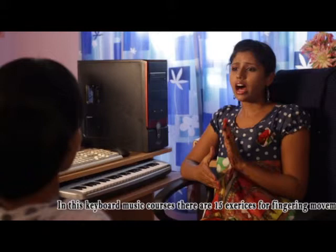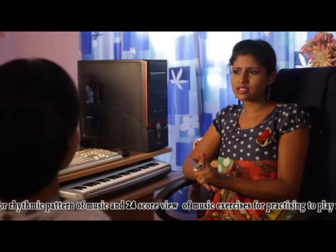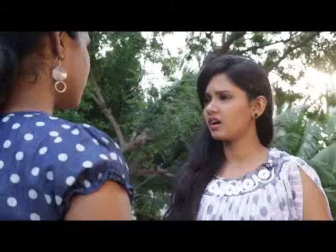In this keyboard music course, there are 15 exercises for fingering movements, 20 music note exercises for rhythmic pattern of music, and 24 score view of music exercises for practicing to play melodies. Slow, medium, and normal speeds of tempo are available for you to practice. Even though this course is designed for a music learner, the main objective is to improve your power of concentration and confidence building. Is it possible?